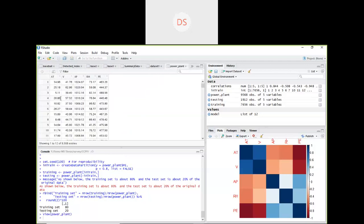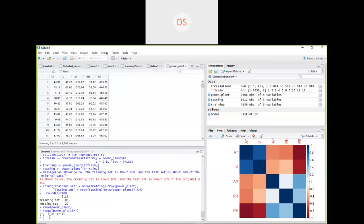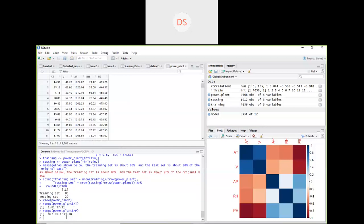So, what is the range of ambient temperature? What is the min and max or the range? Okay, for plant, for ambient. Okay, so the range is 1.81 is the minimum and 37.11 is the maximum ambient temperature. Similarly, if I see the ambient pressure, it is 992 is the minimum and 1033 is the maximum.